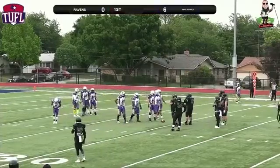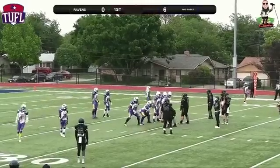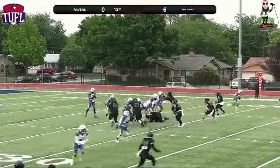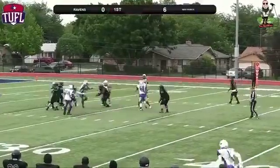Even the huddle breaks look to be cleaner. So looks like the first drive may hurt them, but 6 points is 6 points and it's up on the board. So let's see what they can do here. They line up in a 2x2. QB claps, good snap, gets about a 2-step drop. Looks to be more calm back there. Makes 1 miss, 2 miss.